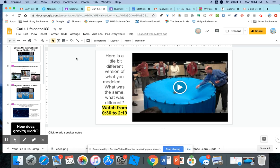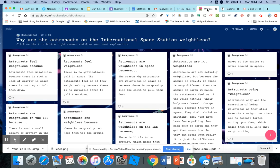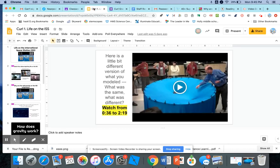And so then I asked you to answer the question in this Padlet, and you can see why astronauts feel weightless, and a lot of you came up with many different answers, and a lot of them had to do with no gravity. So we're going to try to figure out today, what is this no gravity? Is there truly no gravity in space? That's something I really want us to focus in on.